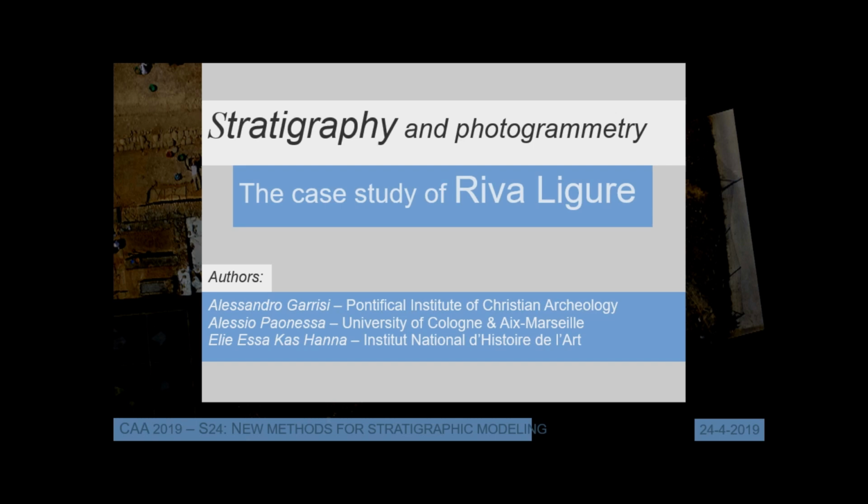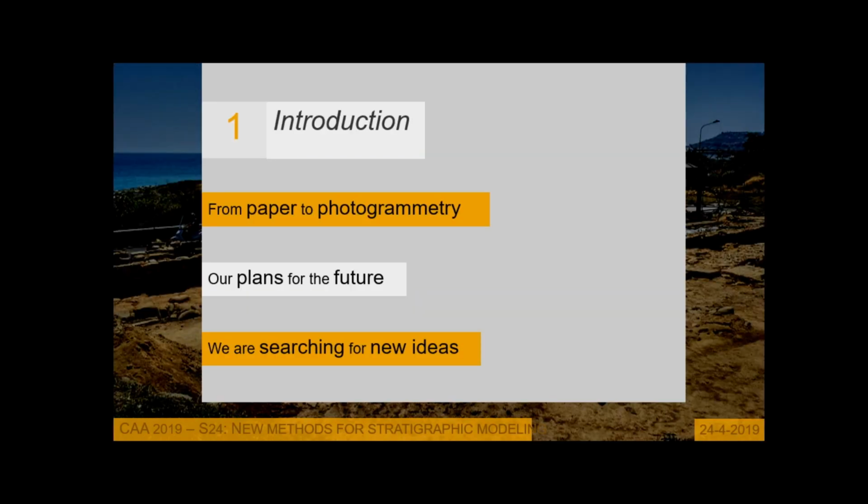To try to explain then what we want to do in the future, because for now we are using only 2D documentation to record this, and we would like to move to a full 3D modeling for all the stratigraphy. Actually, I also got a lot of interesting tips from your presentations, because it's only the beginning for me to develop this method. So it will be really interesting to listen to the other presentations to get more tips.